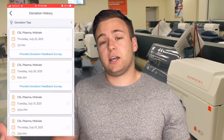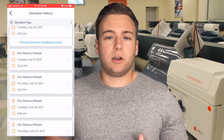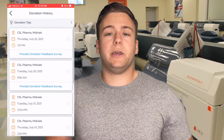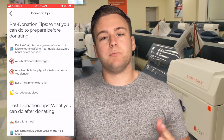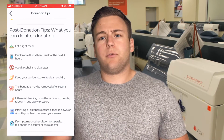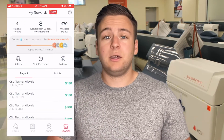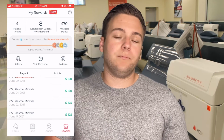It allows you to cash out your points for that loyalty program, and it also lets you check on your balance on your prepaid card that they give you, so you can see how much money you have to use and it's available to you. And from what I've noticed, they load that money on there really quick. So after you finish donating, within 5-10 minutes, you're going to see that money reflected on your prepaid card.